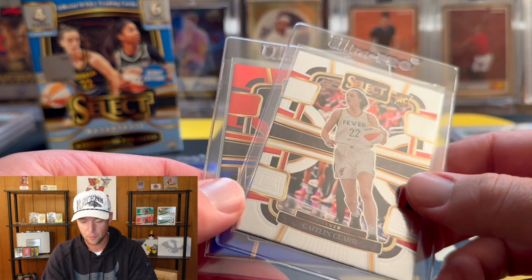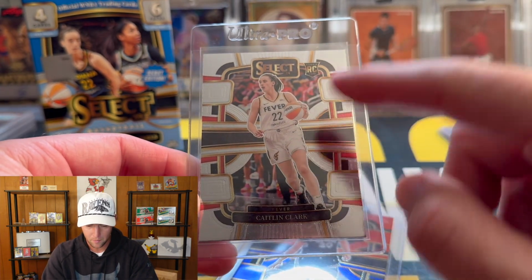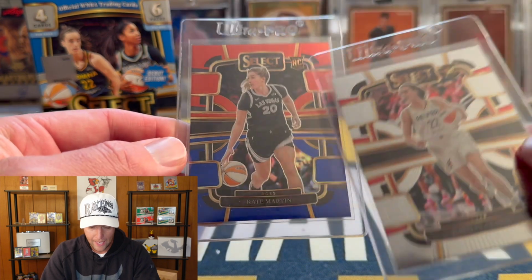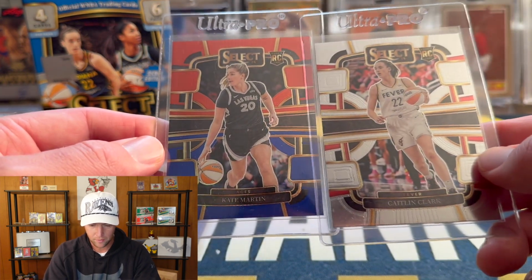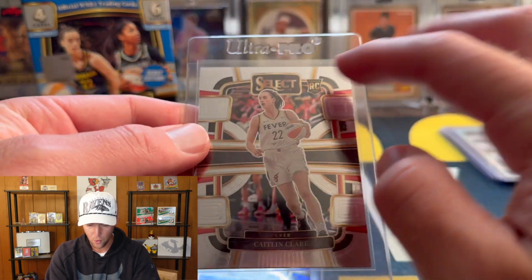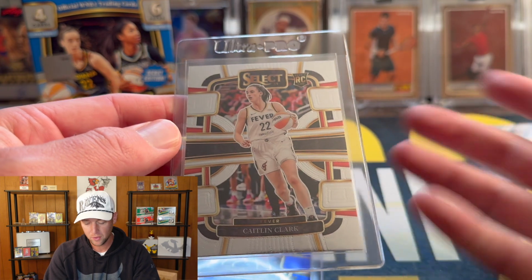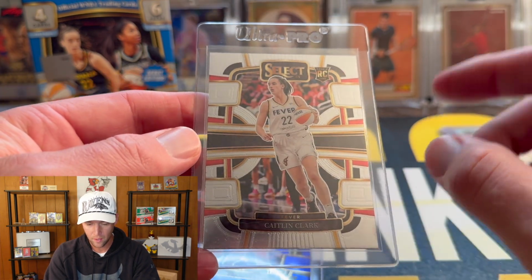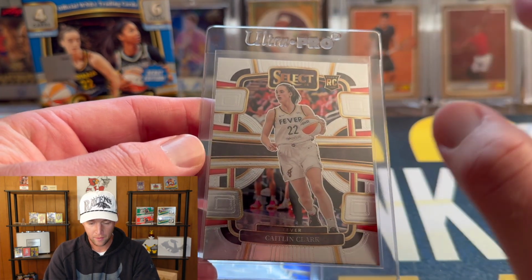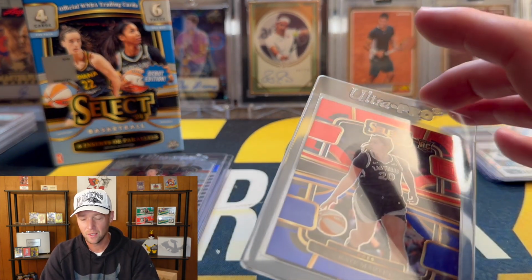And I do think it looked pretty clean. The only thing I think might be a little bit off is top to bottom centering. If you look at the Kate Martin, you can tell the centering up here is a little bit thicker than this one. So I think the border on top is a little thinner than it should be. So we'll see what happens there. Hopefully that can still pull the 10. Left to right looks good, and surface, corners, everything else looks good. Centering maybe just a little bit off.